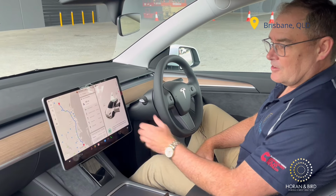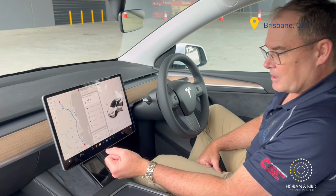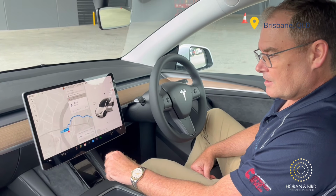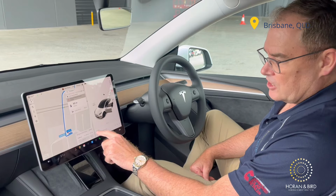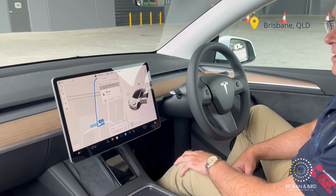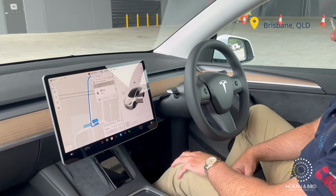There it is. So we're going straight to Gympie. It tells me that it's 170 kilometres and it'll take 36%. I should get there in an hour and 49 minutes. It's pretty cool.